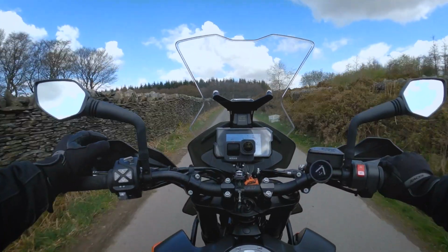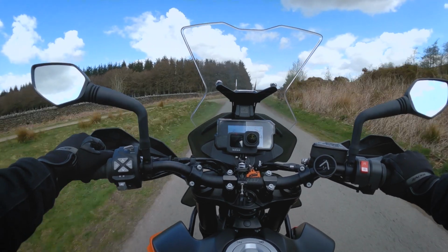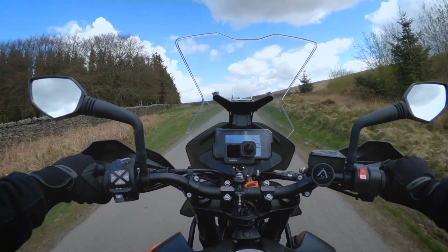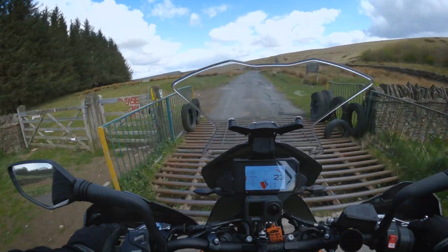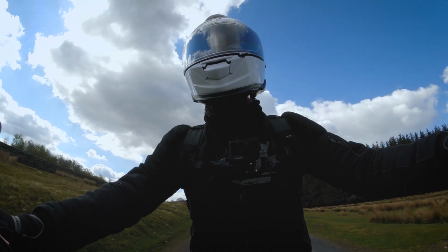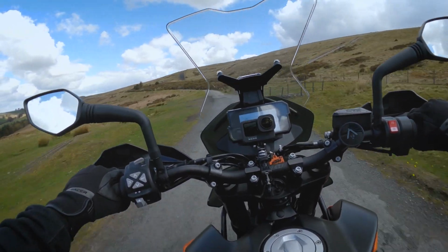So the combination of those two things, the 790 platform but with that updated 890 engine, I just couldn't resist. It's one of the first bikes I asked for from KTM this year. So we climbed up pretty quickly there, and I guess we're on the top now and just follow it along.